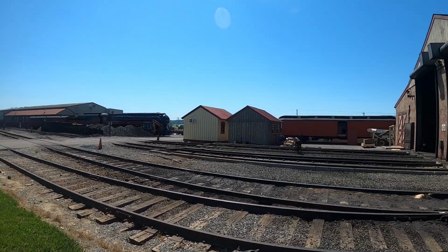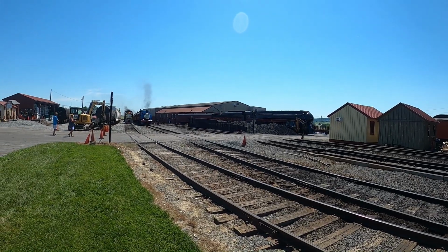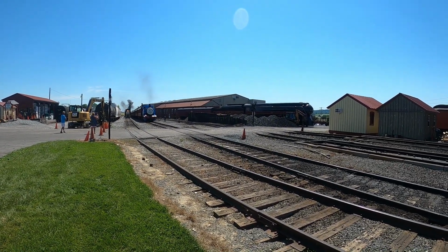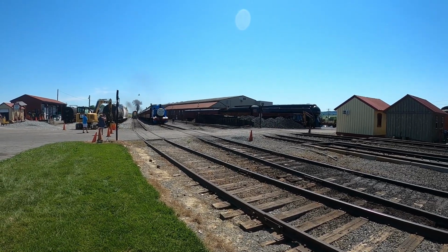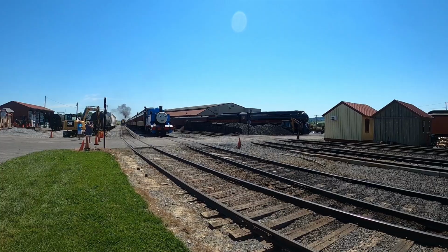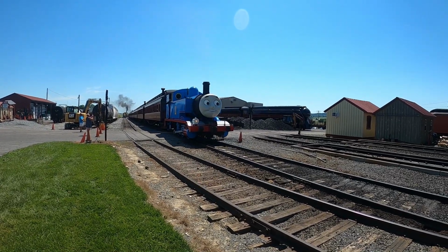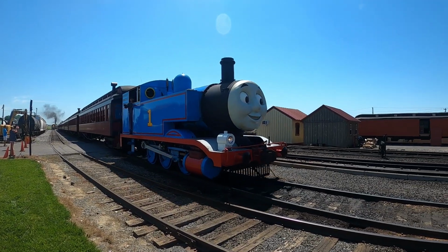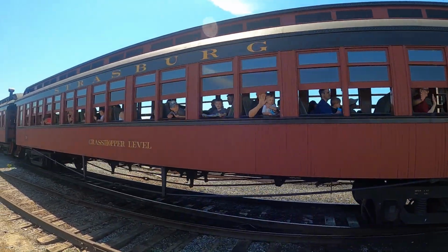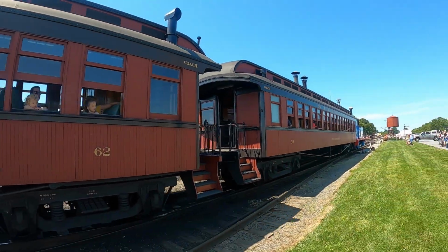So here comes Thomas now. Thomas will be pulling in. There he comes, a huffing and a puffing. Thomas the train. There's Thomas the train. Everybody's waving. And Thomas is pulling in.